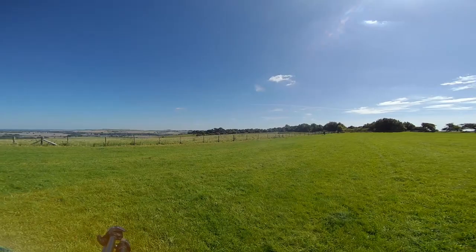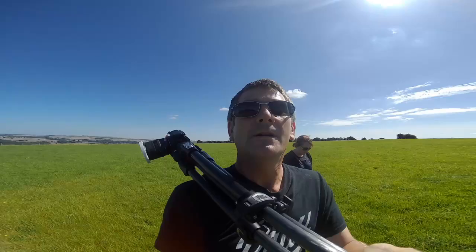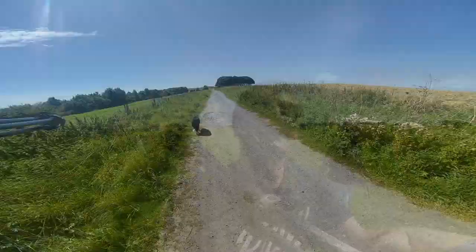Okay, we've come to Barbury Castle. Good views in every direction, and there's even a few birds of prey in the sky. Let's see what we can get.